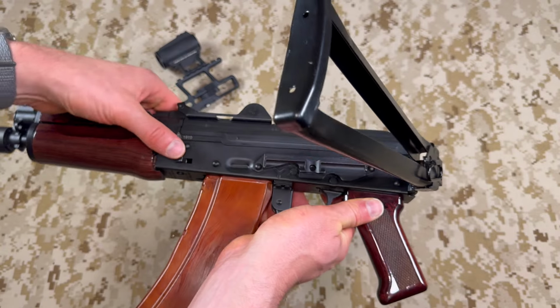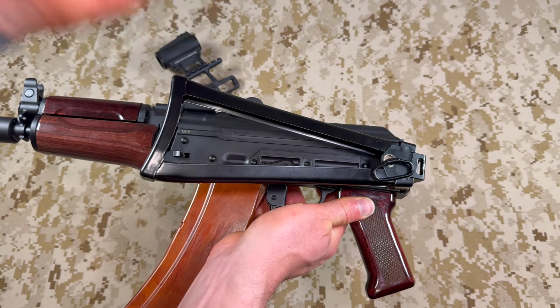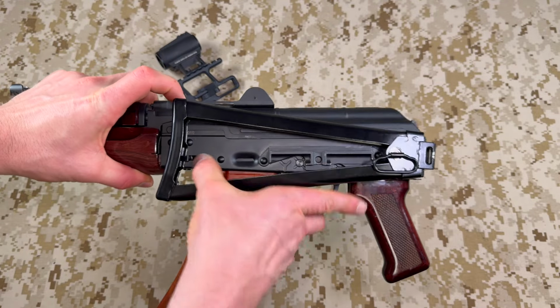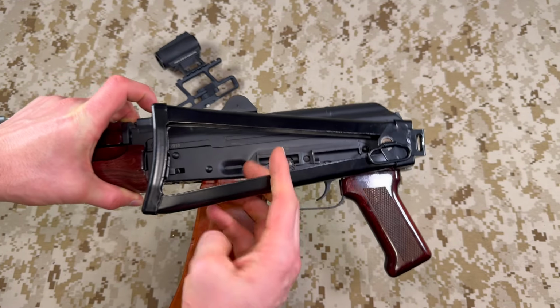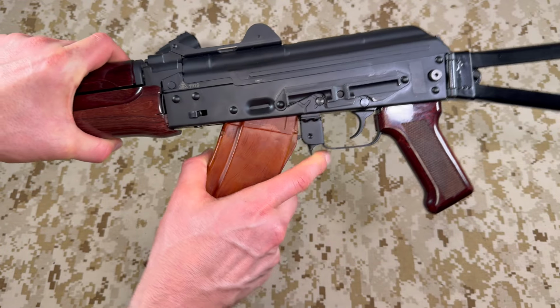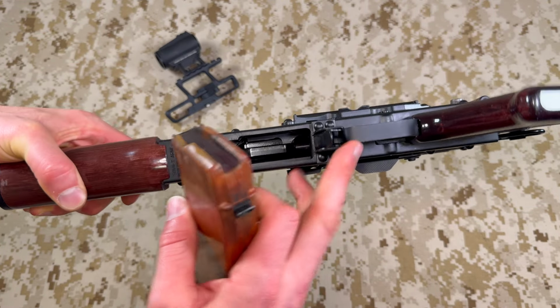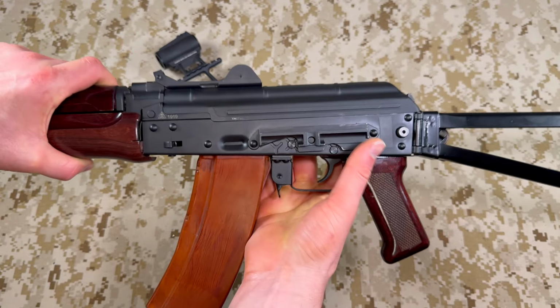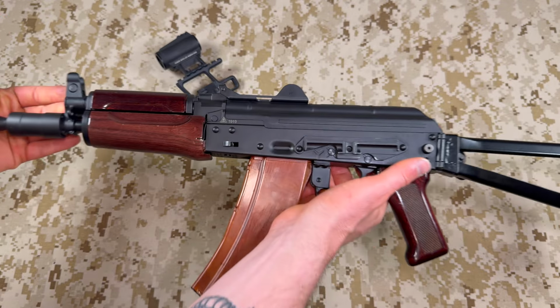And up front here, we have this little claw which grabs the stock and locks onto it so it's not going anywhere. But we can go ahead and flip it back out just by flicking it. And there we go. And as far as the magazine goes, 100% typical AK. We have the paddle, and then it's just a rock and lock. So nothing really else to see as far as ergonomics.